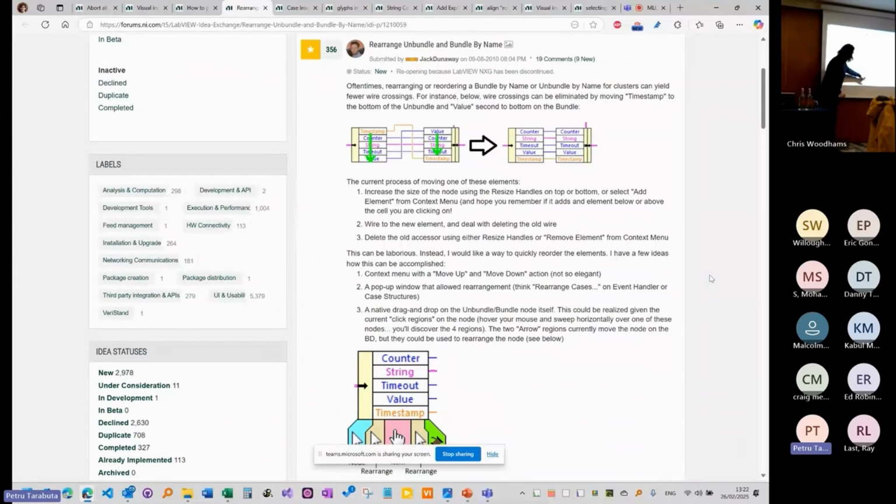He proposes, you know what? Give me the tool to be a bit more intelligent, and I can actually select an item and then click and drag it, and it will just drag it in order, which is behavior we're used to from many other applications and software, right? You click and drag it to where you need it to be. Again, I'm not saying this is trivial. This requires thought and implementation, but it should be well within the realm of possibility for the programmers in the team. And this has been posted in 2010.